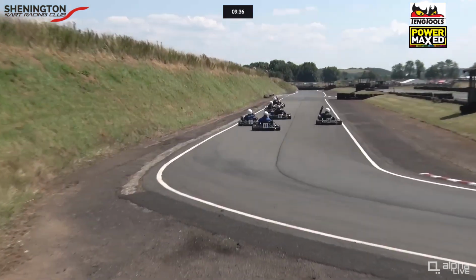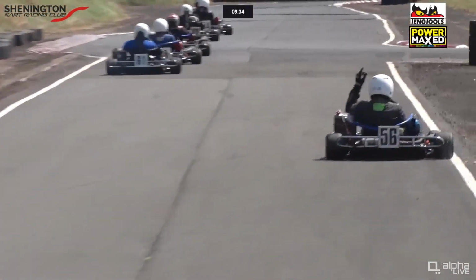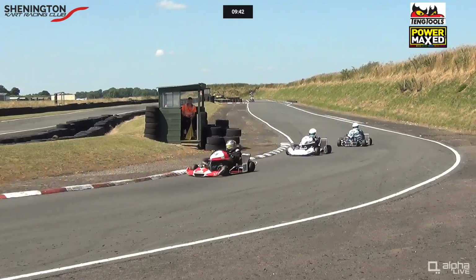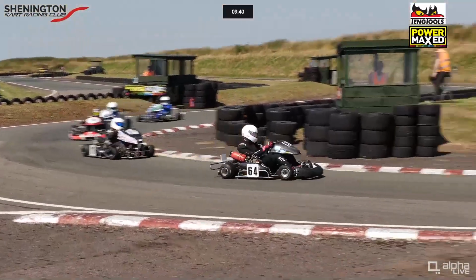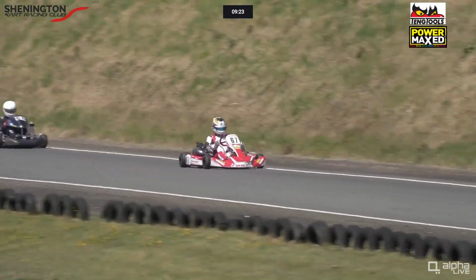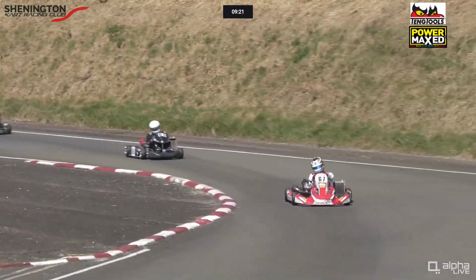Oh dear, we've had a problem there. Martin Smith has pulled up coming out of the hairpin, and I don't think he's going to finish this race, unfortunately. Well, that hands the lead straight back to Angus Fender. Let's see if he can now go off and get himself a gap.